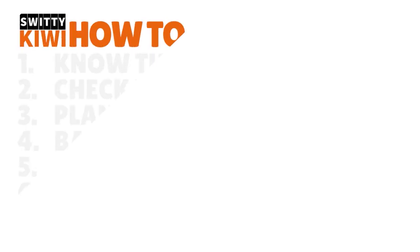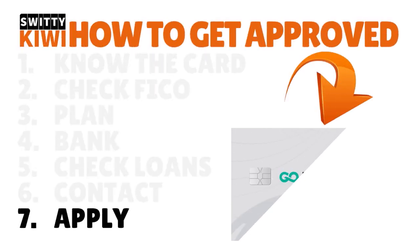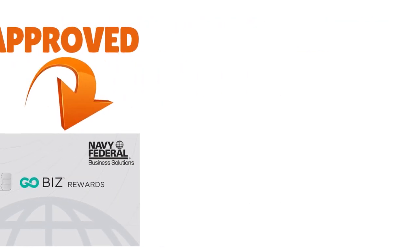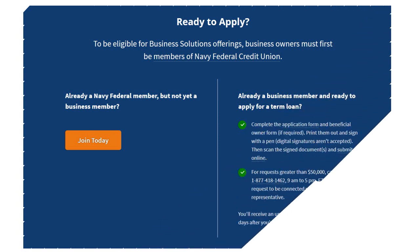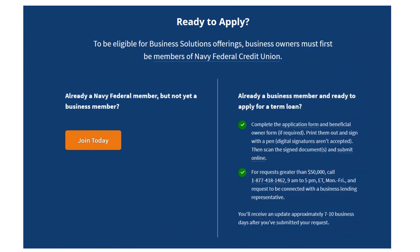Step number 7, folks, you need to apply. So now I'm showing you on the screen the application snapshot. And so it's very important to apply. You have to complete the application form and the beneficial owner form if required.